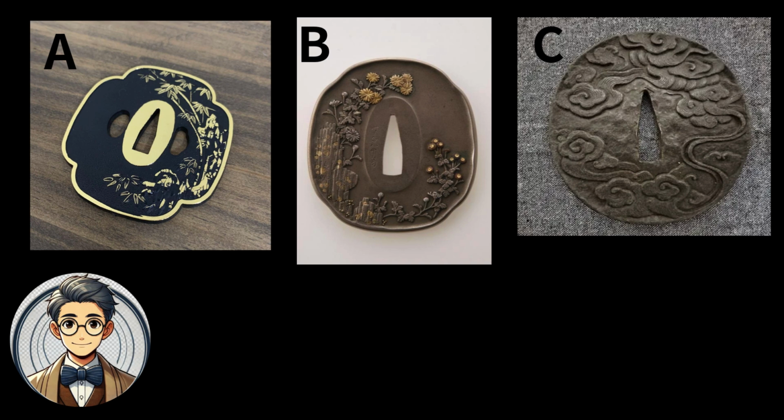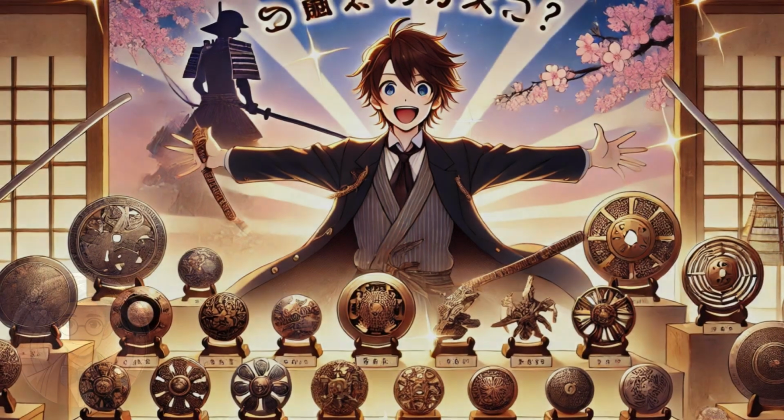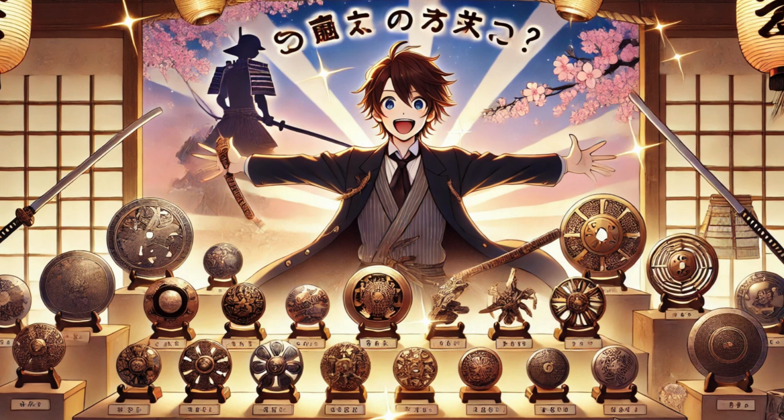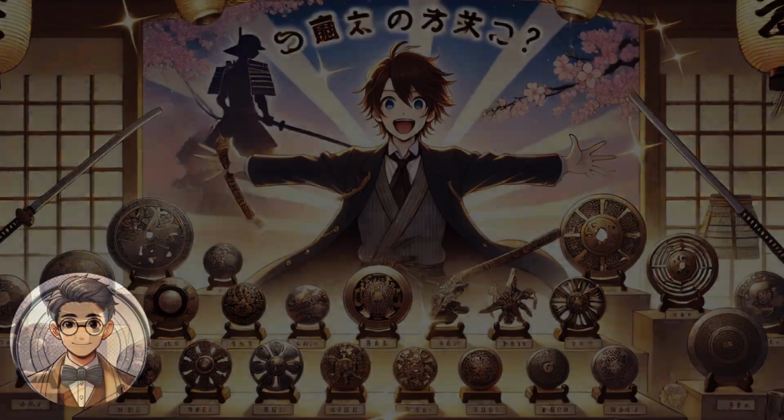Tsuba A is a modern reproduction, made with decent craftsmanship but lacking that centuries-old patina and historical background. And Tsuba C is a genuine antique but from a lesser-known artisan, so it typically sells for around 50,000 yen or so. Don't worry if you got it wrong this time, like I said, that's part of the fun. The more you learn, the sharper your eye becomes. So, are you feeling that Tokimeki yet? Whether you're a samurai enthusiast or just love beautiful craftsmanship, Tsuba collecting can be an addictive hobby.